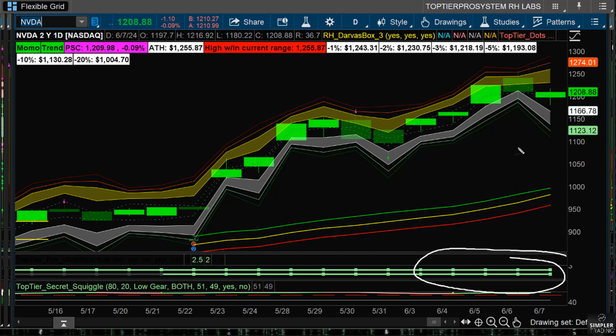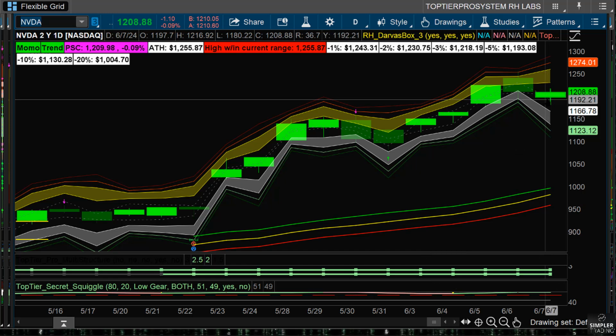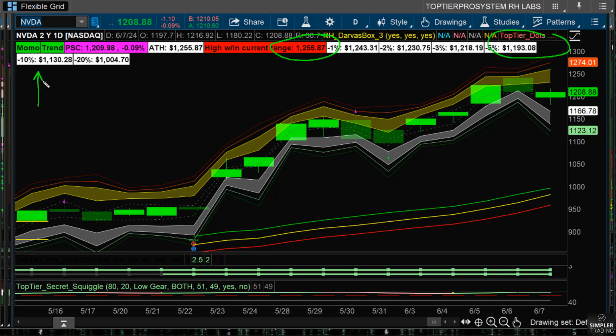Now, NVIDIA's move to the downside today was very much in line. Let me show you the lows today. Today we got down to a low of 1180. So if you see that today's low right down in here, if I'm looking at a 5% pullback from 1255.87, 1193 is a 5% pullback. We were 13 points under that. So not quite to the 10% at 1130, but certainly a 5% pullback from the highs.